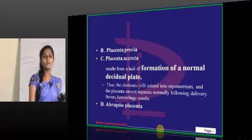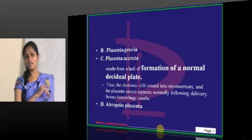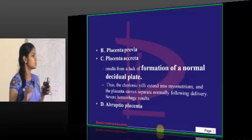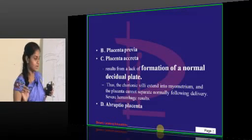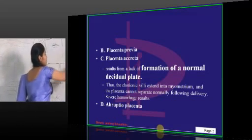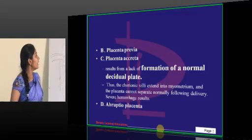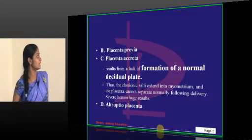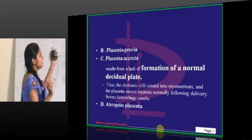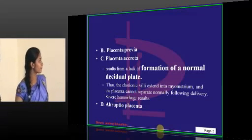It is invading into the myometrium, invasion, that is placenta increta. Not only invading, it will be seen outside the uterine cavity, perforating the uterus totally, the serosa. So that is percreta. Just remember, so simple. A is for adhesion, I is for invasion, P is for perforation. Accreta happens because normally a decidual plate is formed and that separates, whereas in accreta this plate will not be there. So that is why it is directly adhered to the uterus.